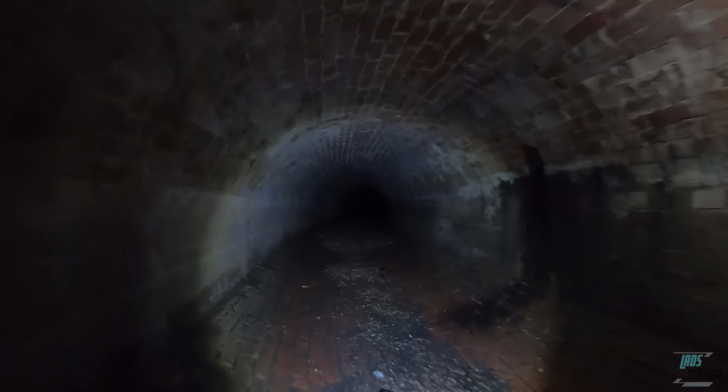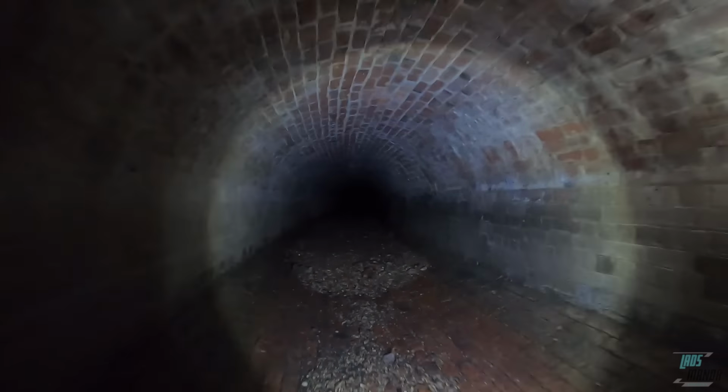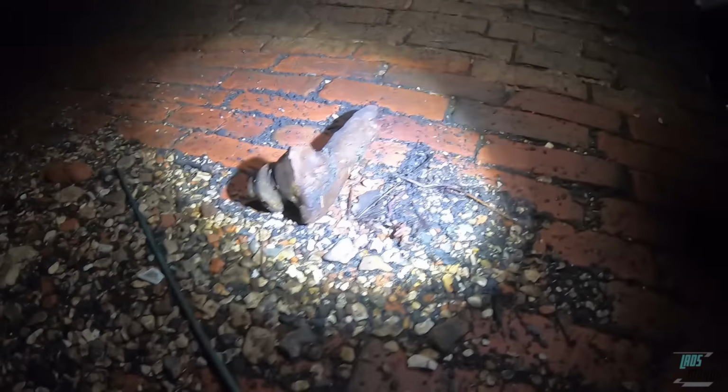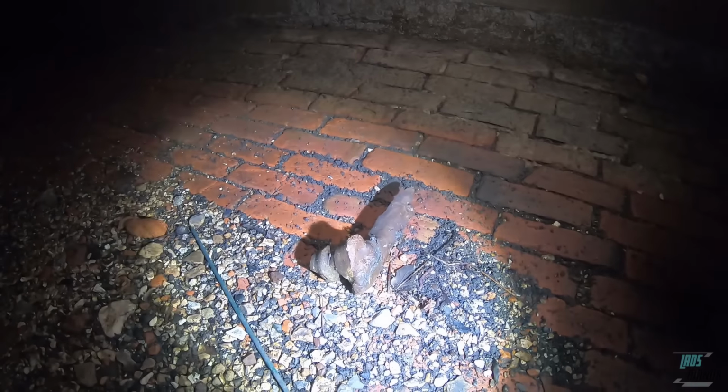So guys, these are part of the tunnels under Chichester. I'll just show you. There's an old bone there, look at this big old bone in here. Bone, did you say? That's a bone, mate. Really? That is a bone. That's 100% a big bone. Tell us in the comments, guys, what you think that would have been a bone of.